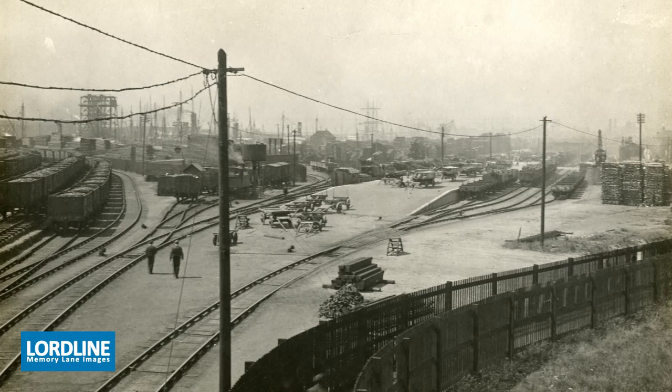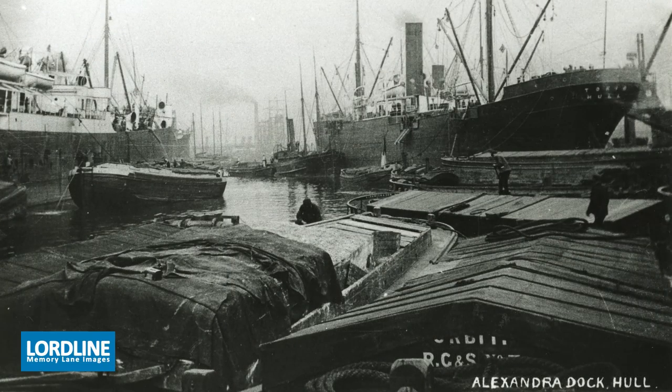These pressures, and the unwillingness of the dock company to build any more docks after the expenses of Victoria Dock and Albert Dock, forced the hand of local businesses who, along with the corporation, formed a new dock company and did what so many others had threatened to do in the past. They built a new dock, Alexandra Dock, and an independent railway line that bypassed the North Eastern Railway's monopoly on the railway in and out of Hull.